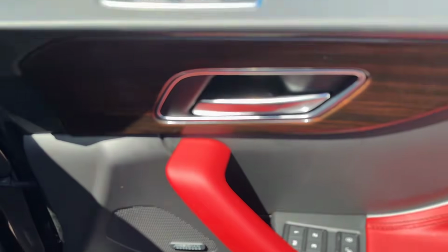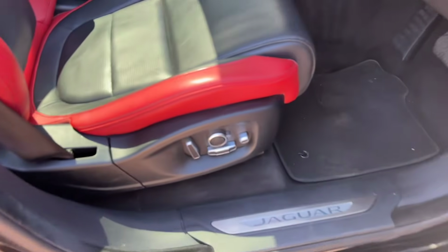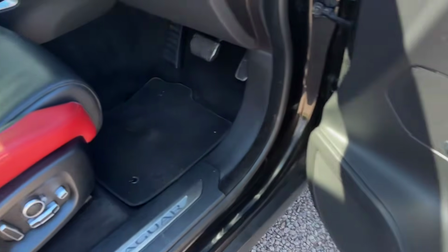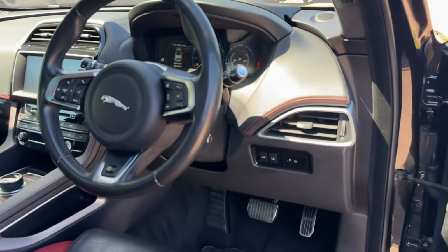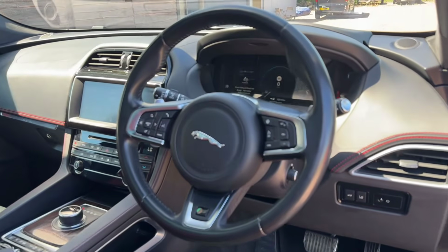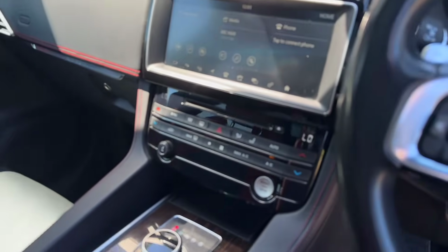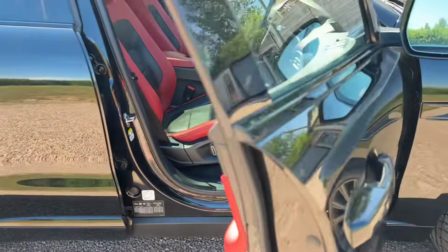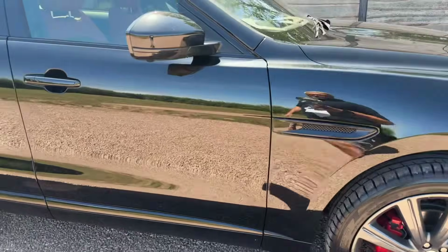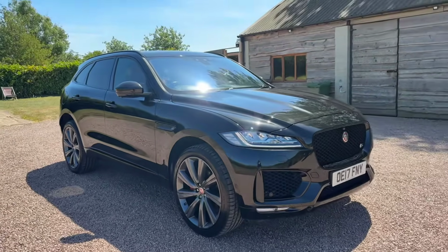Black and red inside, folding mirrors. Those are the memories for the seats there. Electric seats, not worn. Beautiful. Electric steering column. 44,729 miles. What a car. £22,695. Drives beautifully.